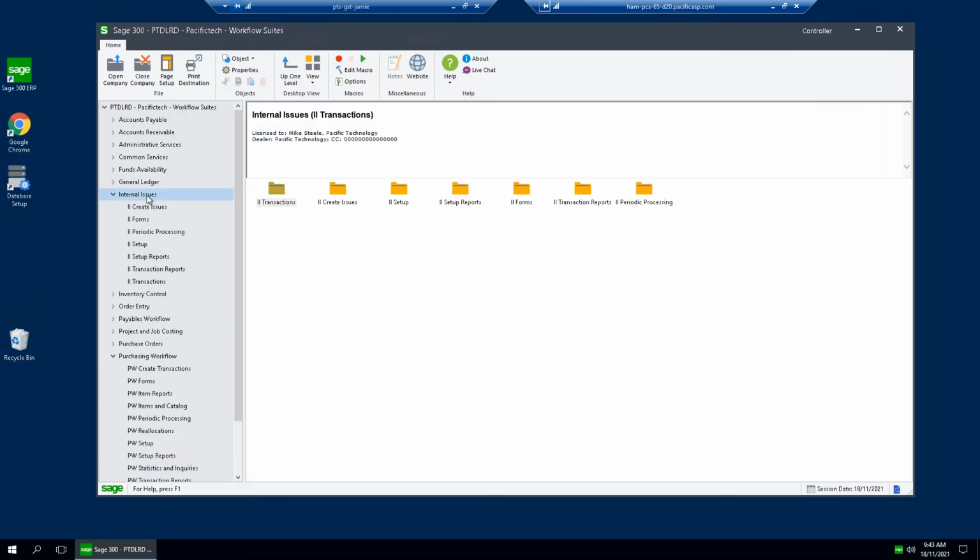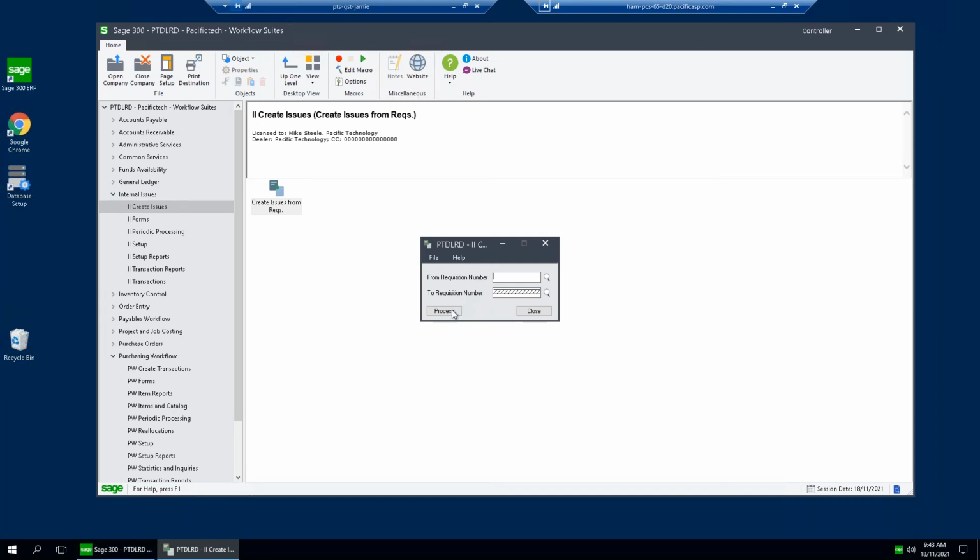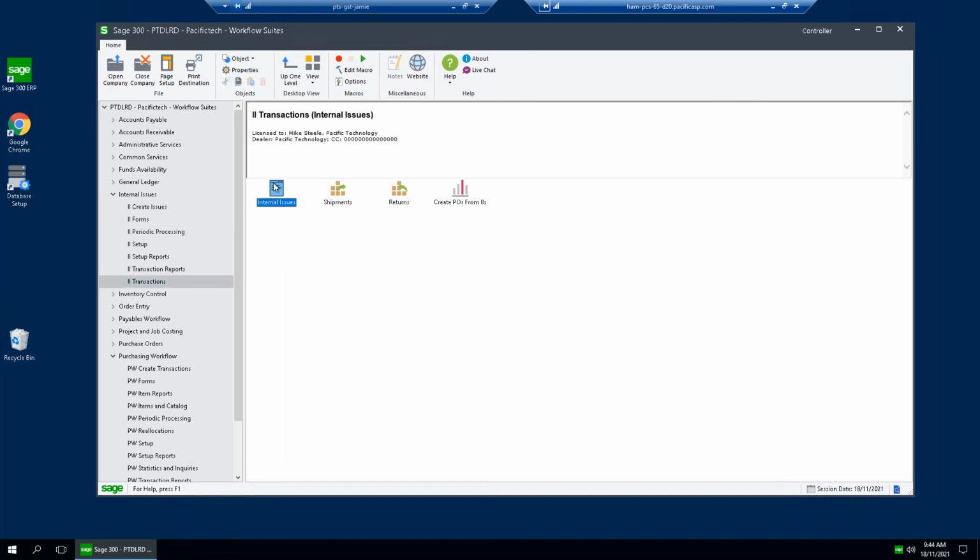So now, under internal issues, we've got this process here, create issues from requisitions. And so if we come in here and just run this, what this is now doing, it's looking at all of the requisitions that are for stock items, so in other words, that should be creating an internal issue, and that are for consolidate items, and it's then putting those onto an internal issue order.